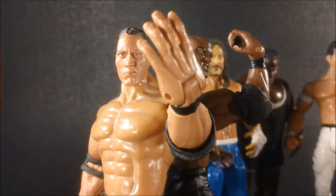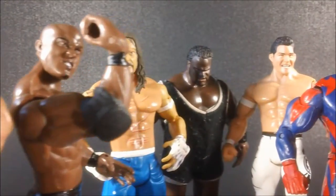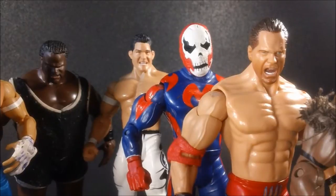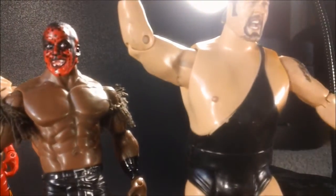For example, this is Rock. Hoping to get a new Elite Collection of Rock. We got Bobby Lashley over here, Sabu, Mark Henry, Evan Bourne, Suicide, Chris Benoit with a seriously realistic face that I like a lot, a Boogeyman, and finally the Big Show from a Jack specific collection.